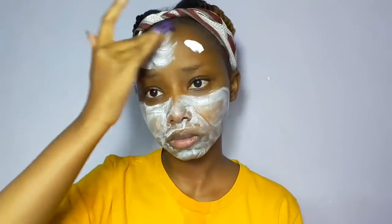So while we're still at the cleansing, the purifying stage, I'm going to go in with my Farmasi natural white clay mask. And in case you don't know, the purpose of a clay mask is basically to unclog your pores and control oil. So if you suffer from oily skin, you should definitely try and incorporate a clay mask into your regimen. And also it works basically the same way as the charcoal mask would. It just sucks all the gunk and the dirt away from your face.